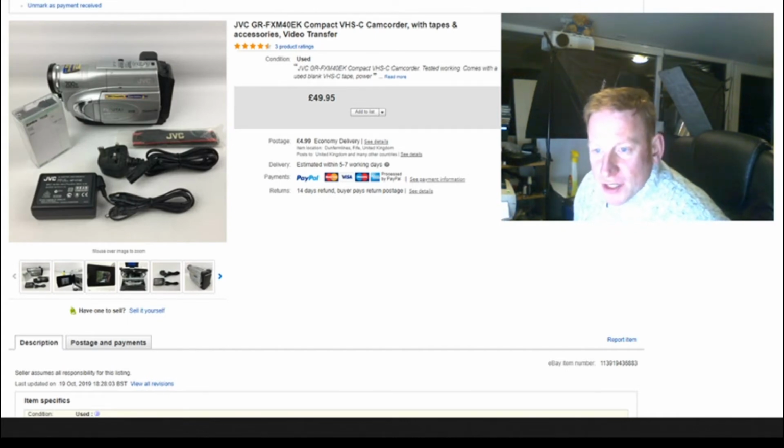This was a nice JVC camcorder, sold for £49.95 plus the postage. It came with a tape. I always keep various tapes in stock, so I can bundle them with these camcorders. So when I buy a camcorder from a boot sale or an auction and it comes with a load of tapes, I often keep a few of the tapes back. I don't include them all. So if I get one that doesn't have any tapes, I can test the cassette recorder as well, and I can also bundle it with a couple of the tapes. But this one was a nice one. It came with all the power cables and such, so I managed to achieve a good price for that one.